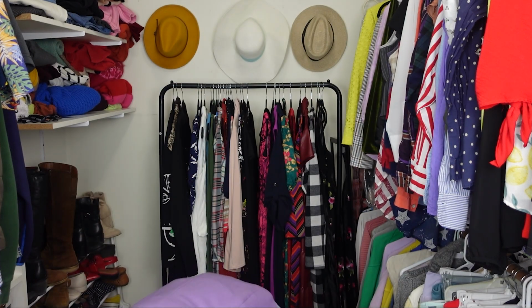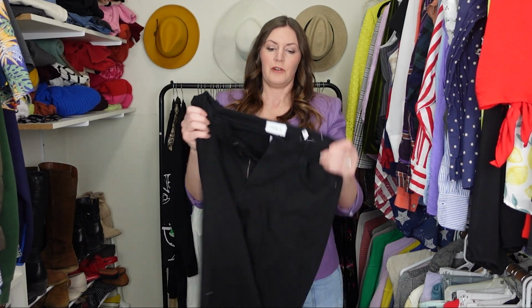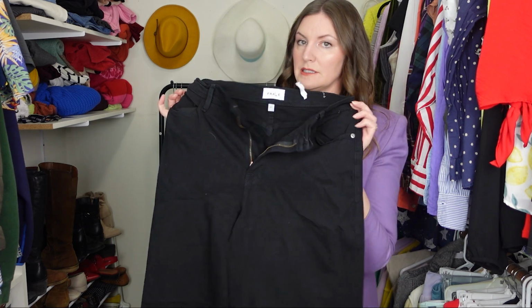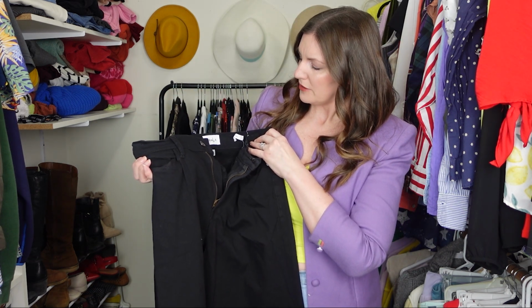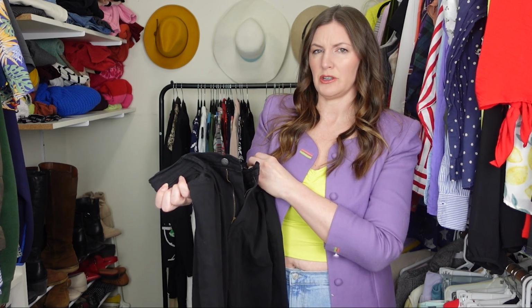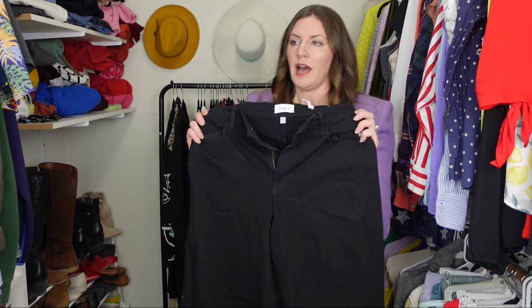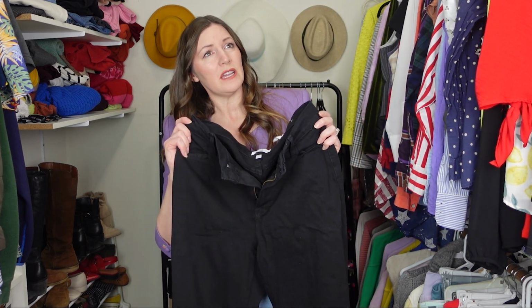Let's go into some pants. I have these still. These Frame jeans, they're a size 30. I wish I would have gone up to whatever the next size was, 31 or 32 or whatever. I tried these on at Nordstrom. I bought these in 2023, probably about 2 years ago now.